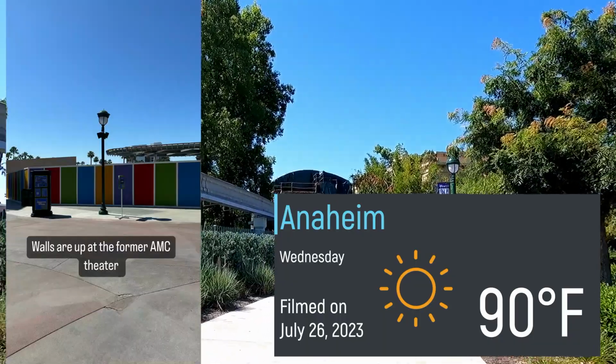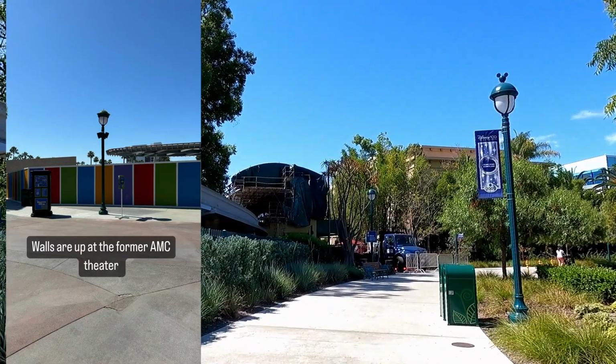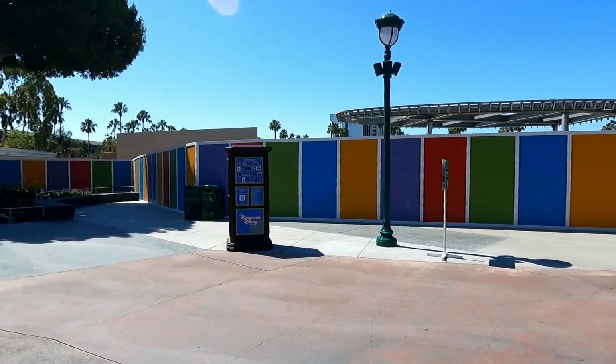The former AMC Theater is where Disney announced at D23 that Din Tai Fung is going to be on that plot of land. It currently has the walls and structures up right now, however, no other tenants were announced yet.